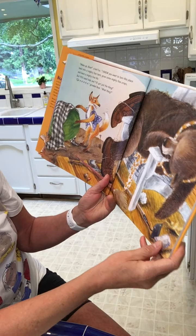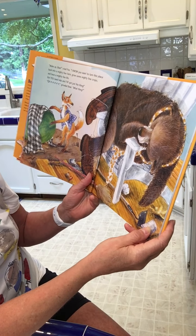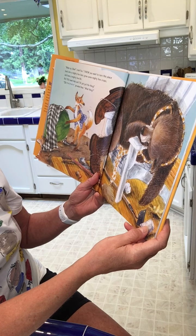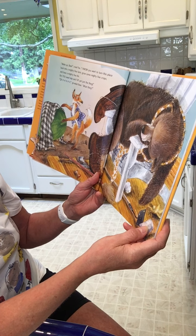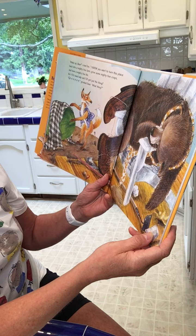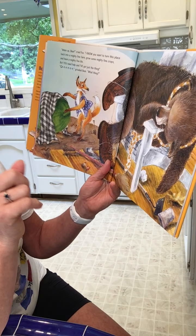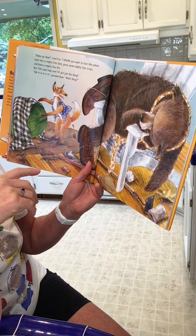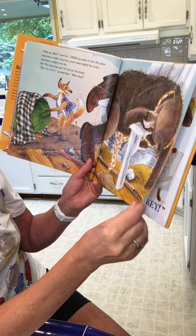Wake up, Bear, cried Fox. I know you want to run this place back into a mighty fine farm, grow some mighty fine crops, and have a mighty fine life. But you need help, and I've got just the thing. Grrr, growled Bear. What thing?